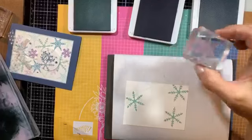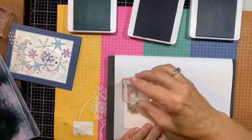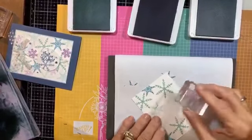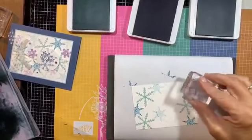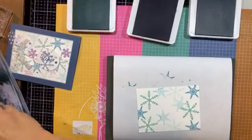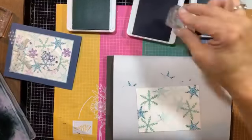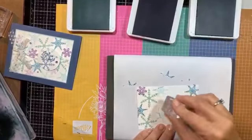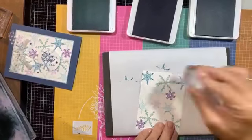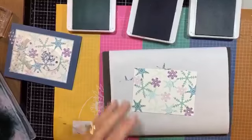And then I'm going to take this one and I'm going to use the Balmy Blue. I'll use the Balmy Blue next. I'm going to do the same thing, kind of the same idea. And then I'm going to use this little one, and I'm going to use the Highland Heather. And kind of just fill it in. There's no right or wrong.